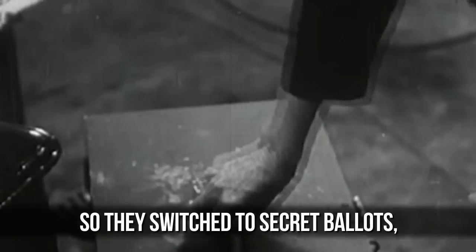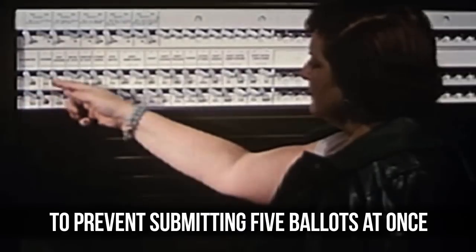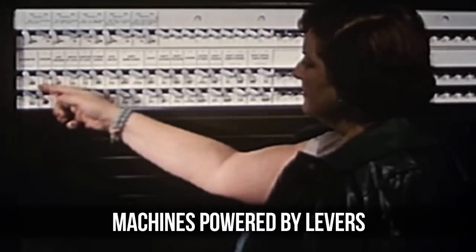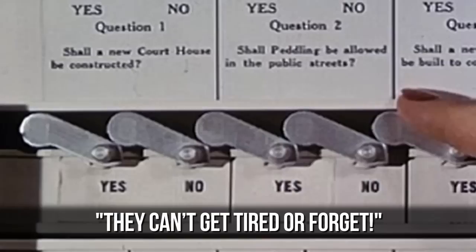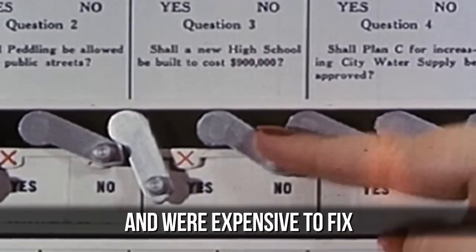So they switched to secret ballots, but fraud was all around. People used fake names and voted all around town. To prevent submitting 5 ballots at once, machines powered by levers meant better results. They can't get tired or forget. But they broke all the time and were expensive to fix.